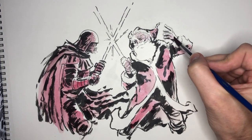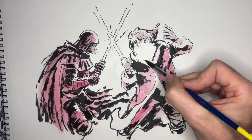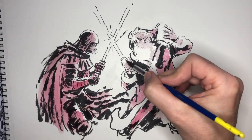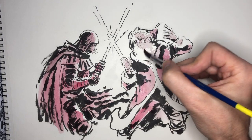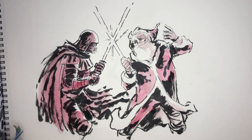So even with the Santa Claus, with his white beard and parts of that, I want to keep some of it pink, but I do want to keep the white because I think it reads a little bit better as white. So I'm just going in really light, but getting the sense that you can see the atmosphere is starting to happen.